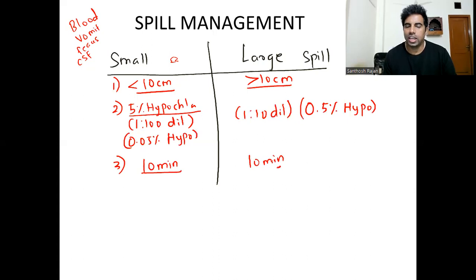So everything is again based on the numbering here. Please remember again, I'm going to stress here. 10, 10, more than 10, less than 10. Dilution is 1 in 100 for the small spill. Here it's 1 in 10 dilution because it's a large spill, so the concentration should be a little bit more. And for both, minimum 10 minutes, ideally 10 to 30 minutes, but 10 minutes minimum you have to leave the hypochlorite solution on the spill. That's it for spill management.